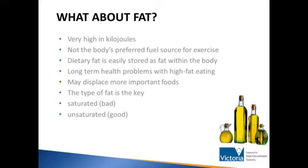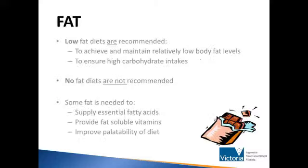Saturated fats are the bad ones, and unsaturated are the good ones. Now, the thing we need to be careful with is that our saturated fats tend to come from animal sources, unsaturated tend to come from plant sources. So we probably all go out and buy olive oil, margarine, and these sorts of things. Margarine is what they call a hydrogenated fat. Vegetable oils and plant oils are liquid based. As soon as you start getting something that's solid, it gets less appealing from a health point of view.